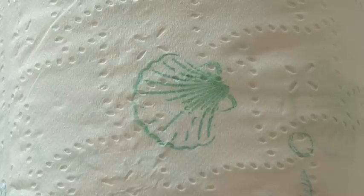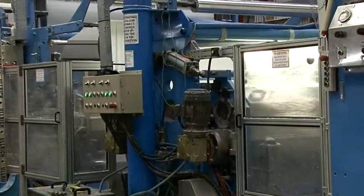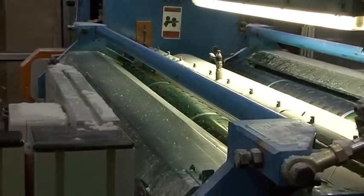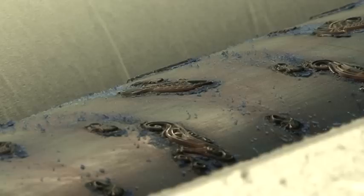So, how does the paper get embossed and printed? These containers hold water-based dyes which are connected to rollers with patterns on them to print desired images onto the paper. There are separate rollers for embossing, also with raised patterns to add texture to the paper.